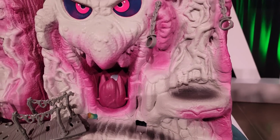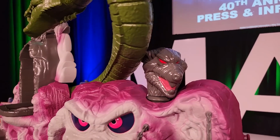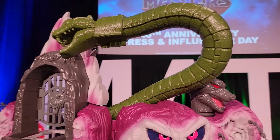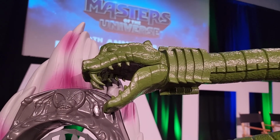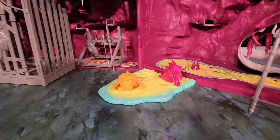They mentioned some of the things on this will change as they're still trying to figure it out, like the snake specifically wasn't perfect. It did look a little awkward on there, and they're going to work the snake out still. But there's some really cool features with this that they showed us. Some of the things that I loved are that it includes Skeletor's bone throne, which is fantastic.